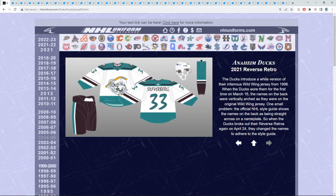The Anaheim Ducks, the first team that we're talking about. This was their 2021 reverse retro, which, again, my original review and everything, it's out there. I actually think I did 2 reviews of these. The initial reaction, like a month later, how I felt about them. In terms of how I feel about this jersey now, it is still a pass. I like just how ridiculous it is. I don't know if I'd buy it.